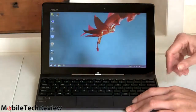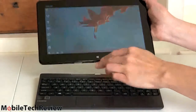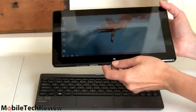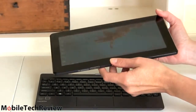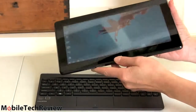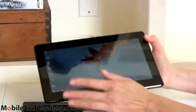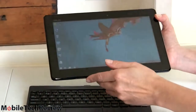Obviously, full keyboard right here. Small though, this is a 10.1-inch machine and it's separable, just like that. So you have a 10-inch tablet. This is an IPS display, which is nice. No cheeseball display for your $399. Viewing angles are pretty good. Reflections are quite high. You can really see the elevation of the glass above the display substrate.